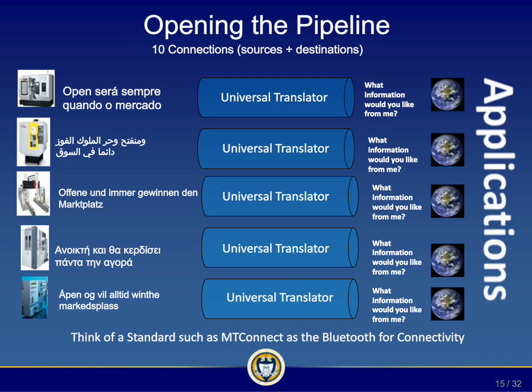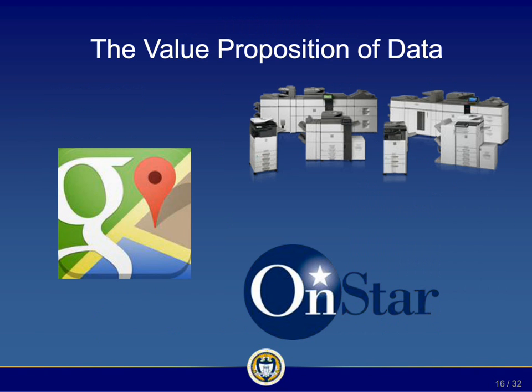So, in terms of the value proposition, let's just take a look at some of the bigger pictures. I already mentioned Google, Google Maps. They're collecting a lot of data and so forth, and you're getting a value, and people run it. I mentioned the copy machines. Our copy machines are online. When that toner is low, it just orders a new toner for you. Now I don't have to worry about ordering a toner.